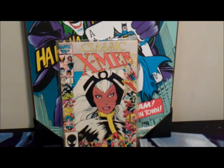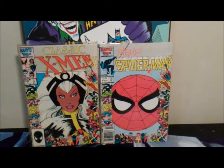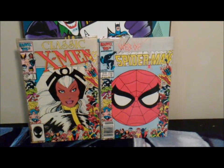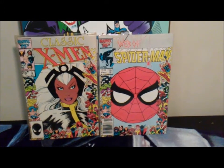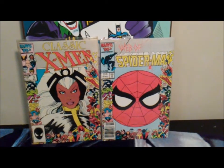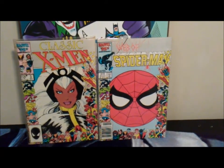So not only was I blessed to get this one, but I also picked up the Web of Spider-Man one. And anytime I can get my hands on these 25th anniversary covers, I'm gonna get it. And this Web of Spider-Man is actually a newsstand. I already have this one, the Web of Spider-Man. But hey, to have two and one be newsstand, it's all good.